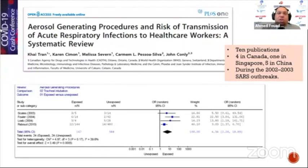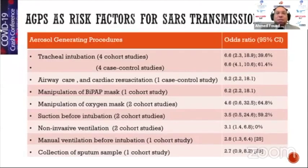And in the same literature, they show how the severity and risk factor relate to the procedures. If you look at this table, you will find tracheal intubation, airway management and cardiac arrest, manipulation of the BiPAP as well as oxygen mask, suctioning, non-invasive ventilation, and the collection of sputum samples. All of those have a higher risk for the healthcare worker to get infected. And the dispersion of the air is very, very important.